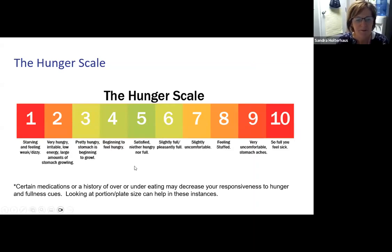I do like to put the caveat in there that sometimes people are on medication that makes them feel less hungry or more hungry. And at that point, sometimes it comes down to looking more at the portion sizes that you're putting on your plate and seeing how much you can eat comfortably, and not feel too full or not satisfied.